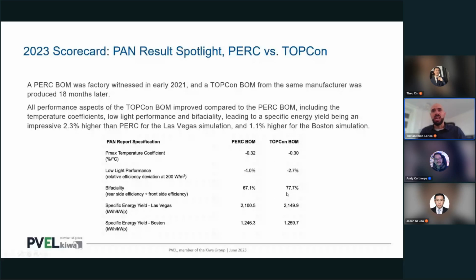That all results in a higher energy yield for the TOPCon BOM versus the PERC BOM, both in Las Vegas. That's our simulation there, which is a desert environment. And then in a more temperate environment of Boston, there still is a 1.1% higher energy yield. And for anyone building projects or financing projects, you'll know that the 2.3% higher energy yield in Las Vegas is a huge improvement that across a 500 megawatt site could be worth millions of dollars. So definitely TOPCon has better performance potential than PERC.